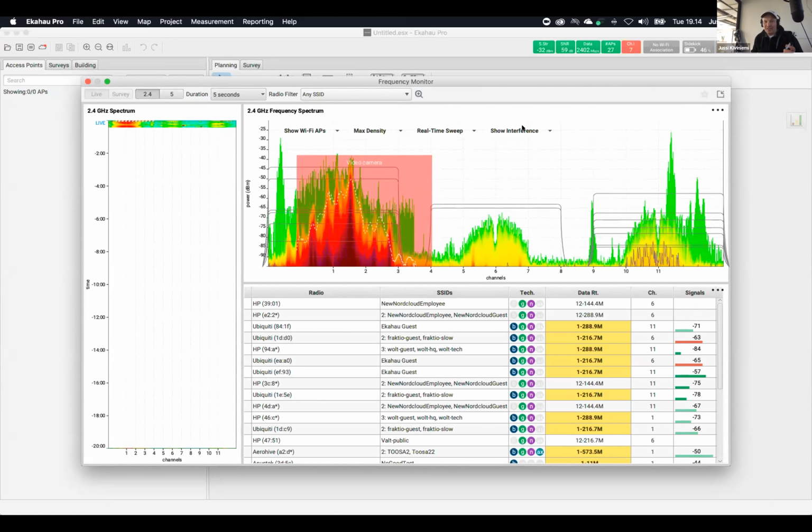So to avoid, again, over provisioning or under provisioning, which leads to coverage holes, and over provisioning leads to co-channel interference, put the right number of APs and save money at the same time. If you over provision, you'll end up spending a lot more money, not just AP cost, but more importantly installation cost as well.